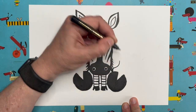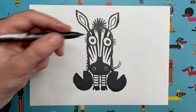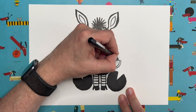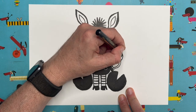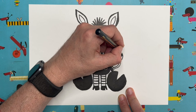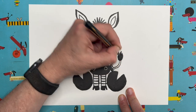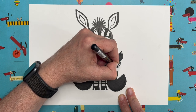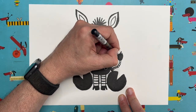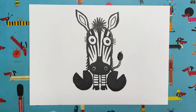So we do a little wiggly line, like so, coming out the back. And then on the end, a little tuft of black fur. Like that. Almost like a little kind of flame shape. You can do this however you want. I'll do mine like that. Colour that in black. And of course, let's make it nice and stripy. And there we go. There is our cute kawaii zebra character. What do you think? Pretty nice, huh? Pretty nice.